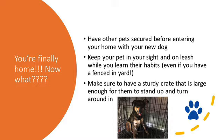Start with some old towels or blankets that aren't important to you for their bedding, as it's likely the dog will probably tear it up. Save that comfy, expensive bed for later. Keep in mind, this dog may have never been in a crate before, and it can be scary for them. You want them to understand and learn that the crate is their safe place. It's their place to decompress and relax.